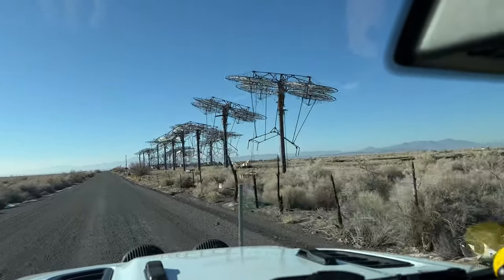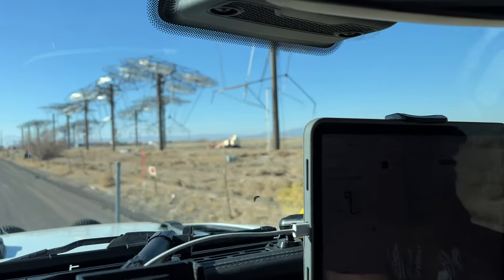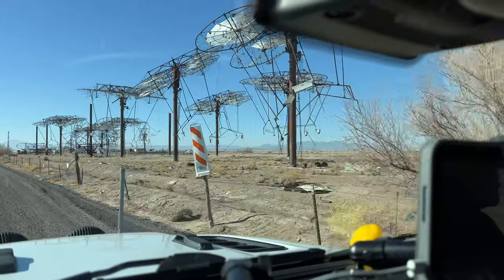Amusement park gone wrong. This is weird. I don't know. Look at that. There's also abandoned equipment out there too. They're kind of cool. Like a lift machine. But look at that. And so weird.